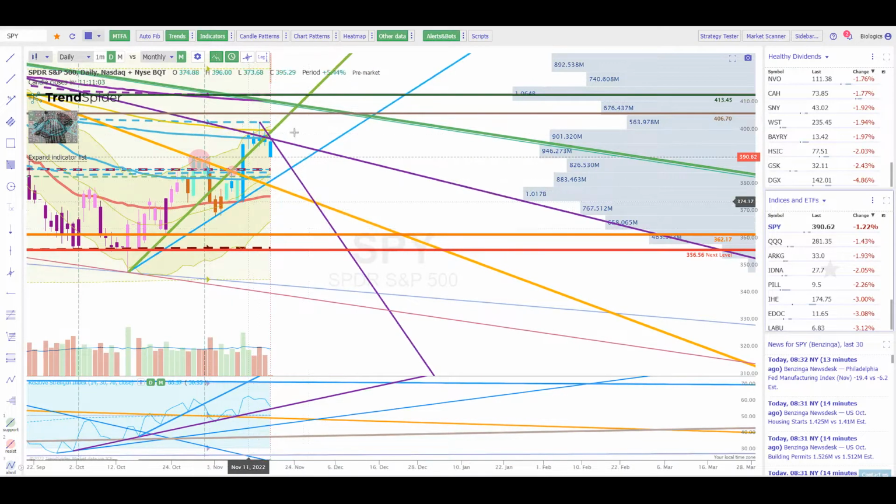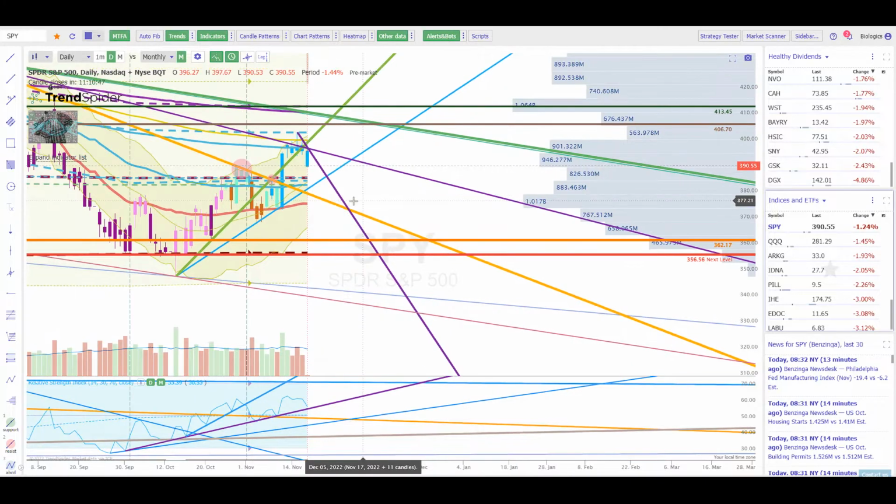That's obviously steeper than anything that we got right now. So it looks like we should probably have a little bit of moving a little bit lower. This could be a spot for a little bounce here. Not sure about reversal. I don't think that's in the cards right now.